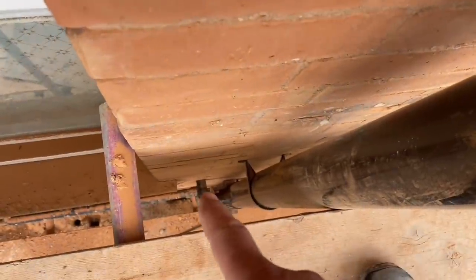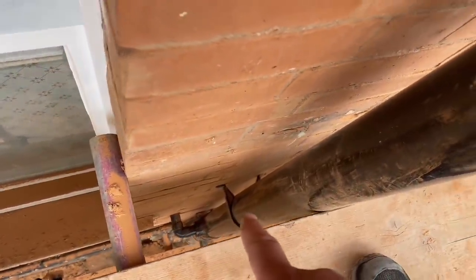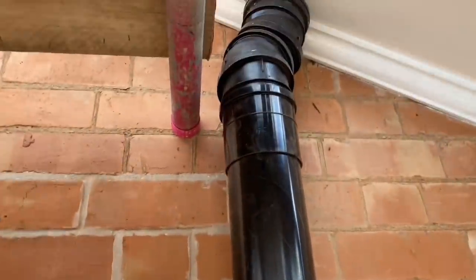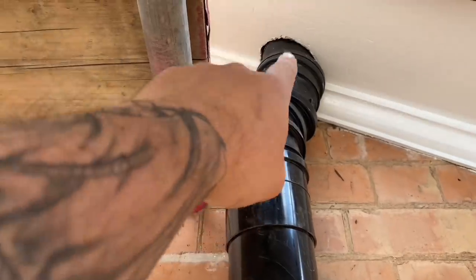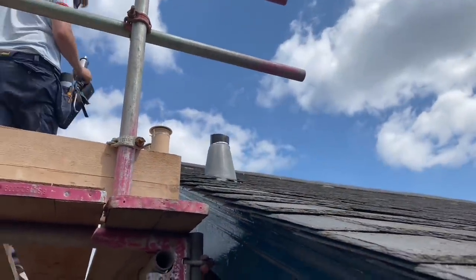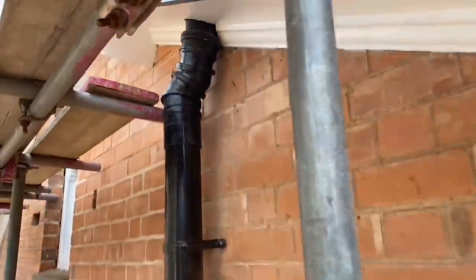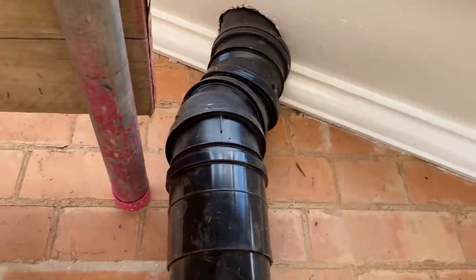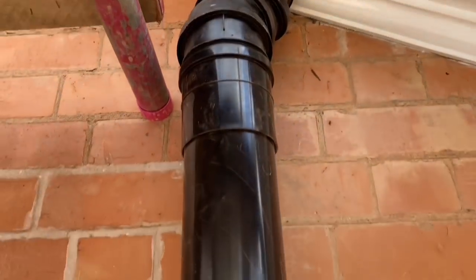So we've managed to get the waste pipe for the basin in there. This soil stack's coming up right to the top of the building, and we've had to put on one of these adjustable 45s to get it through the roof because it's going up there. So that's the only way we could get that to go through the original hole of the roof. Sometimes needs must and all that.